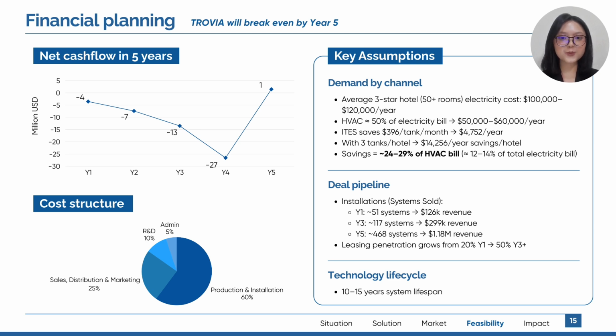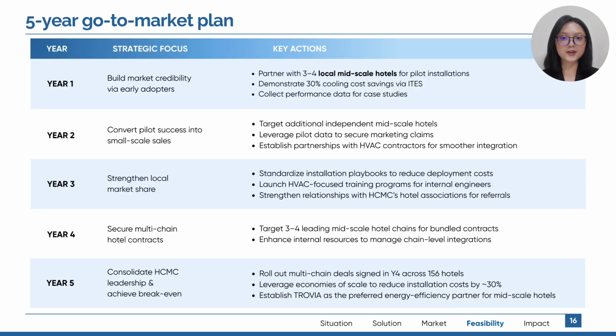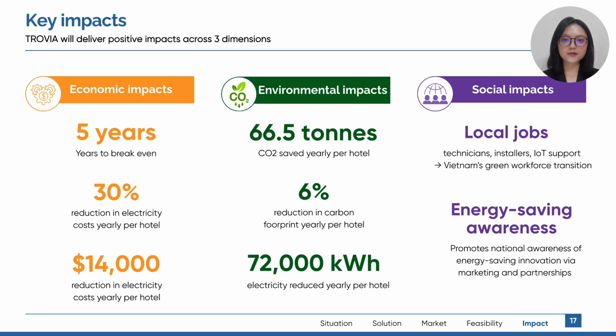TROVIA is expected to break even by year 5. Details of our calculations and key assumptions can be found in the appendix. And here is our 5-year go-to-market plan, focusing mainly on mid-scale hotels of 3-star to 4-stars in Ho Chi Minh City. With our innovative solution, TROVIA will deliver positive impacts across 3 dimensions, including economic, environmental, and social.